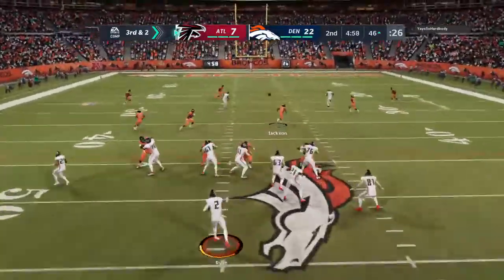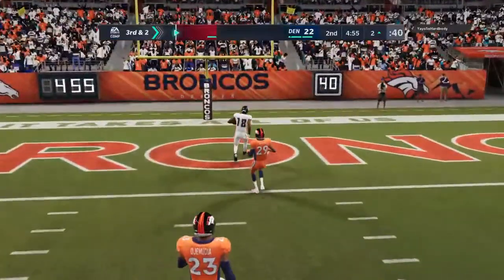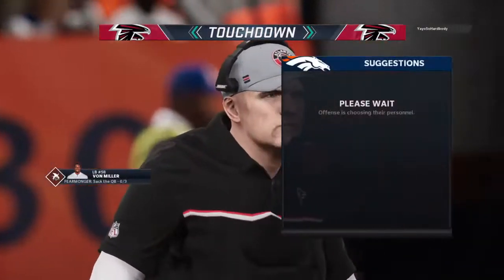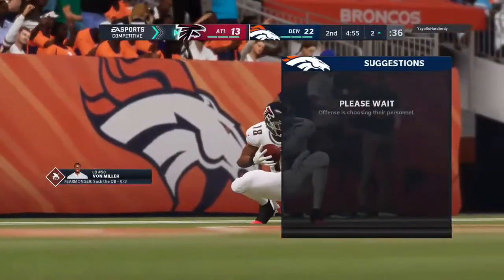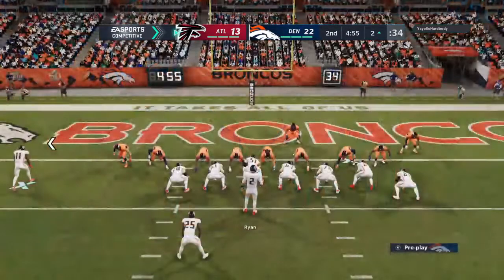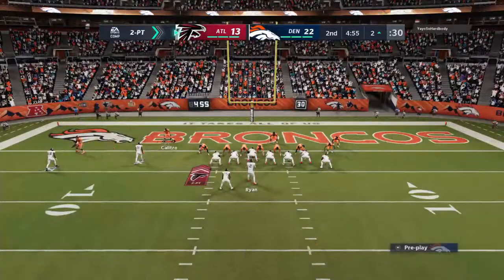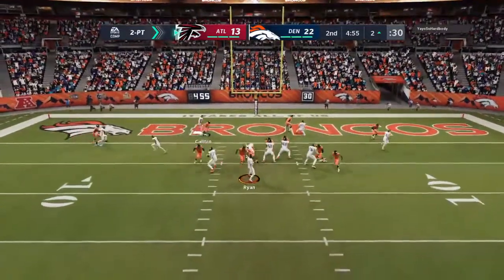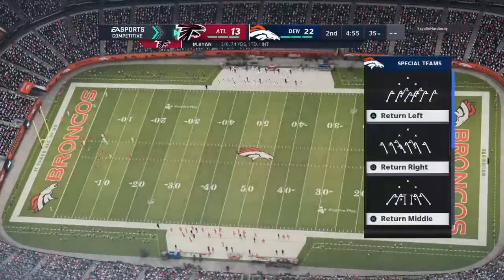3rd and 2, now Ryan. This is caught inside the 15. Touchdown, Falcons. Calvin Ridley, 46 yards. And the Falcons get a bit closer. Dan Quinn's told his offense, let's try and get 2 more. Out of the gun, it's Ryan. To the end zone, but it's incomplete.